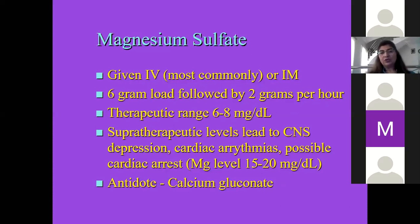6 grams is the loading dose, followed by 2 grams per hour. The therapeutic range is 6 to 8 milligrams per deciliter, and supratherapeutic levels lead to problems. If you have given a patient a loading dose and are keeping them on the therapeutic level by IV injections, you have to be very vigilant about the different signs and symptoms that can occur while giving magnesium sulfate, such as CNS depression or cardiac arrhythmias, and possibly even cardiac arrest if magnesium sulfate toxicity occurs.